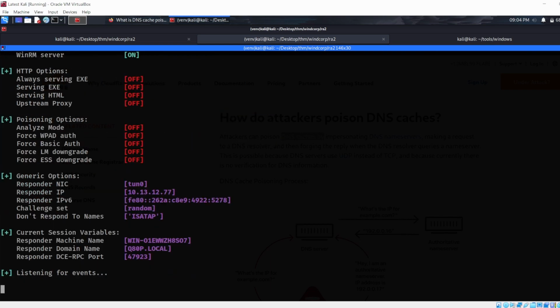We'll let it sit, and hopefully in a couple of minutes or less, we'll have a hash of one of the users that tries to visit self-service. Instead of them going to self-service, they're going to be redirected to us, and we're going to grab the hash. Okay, we'll be back when it runs. Hopefully for you it worked. It took less time than it did for me the first time. And so we have a hash.